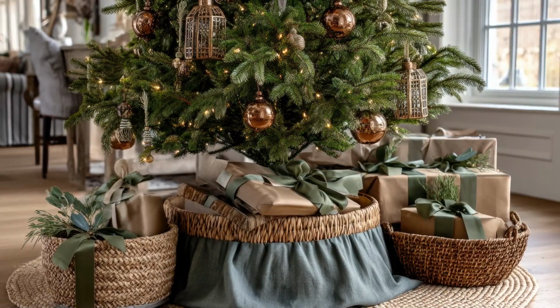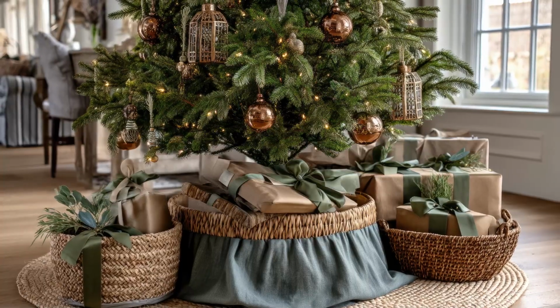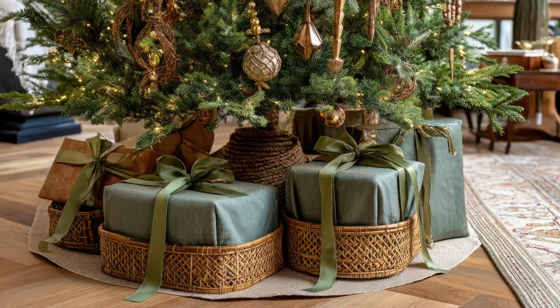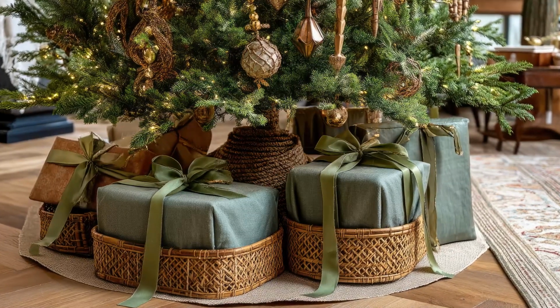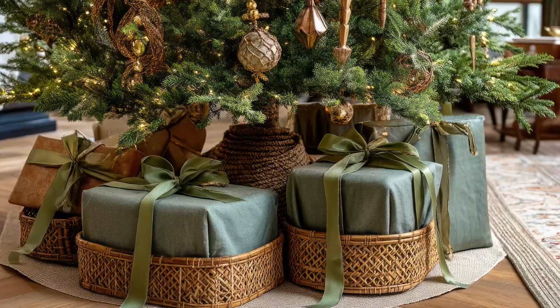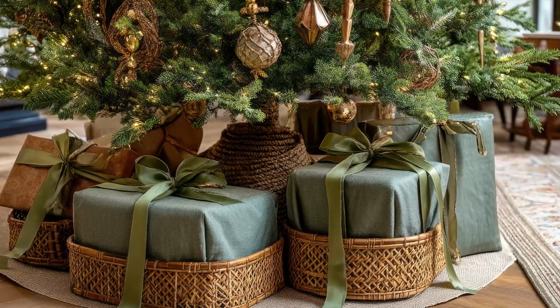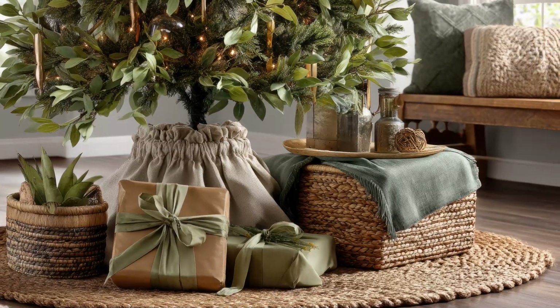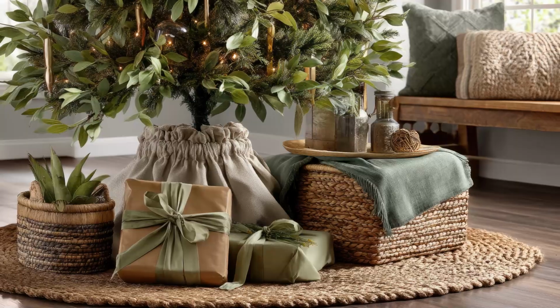In 2025, tree collars are back, especially woven, rattan, copper, or rustic metal ones. Choose something that adds warmth and stability to the overall look. Layer a soft linen or knit tree skirt beneath it for that luxurious farmhouse feel. Add wrapped presents in brown craft paper with sage velvet ribbon for the perfect Instagram-ready finish.